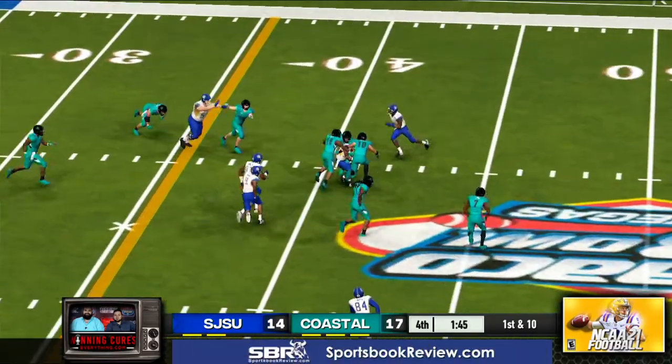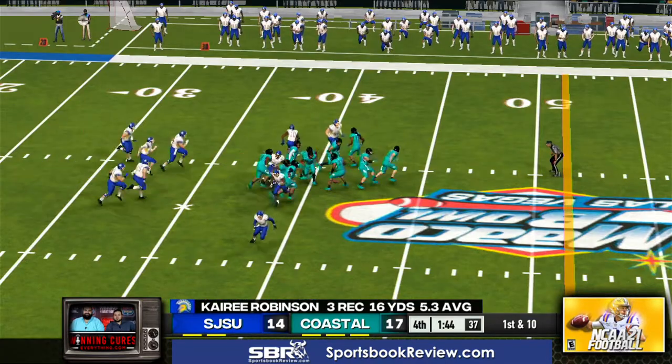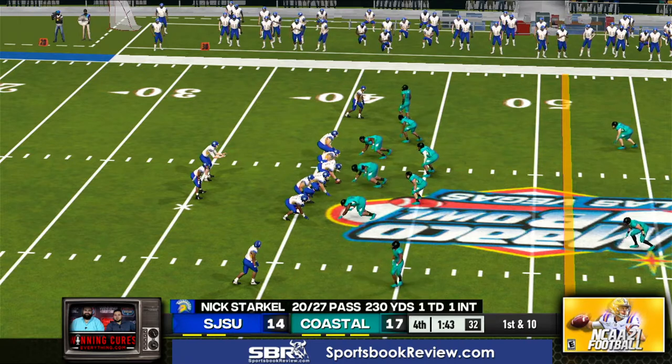Throws left, the running back's got it. And he's level at the 41. I like the call here by the defense to bring the heat with the outside linebacker. It was just a better call by the offense, and that's why it's a first down.